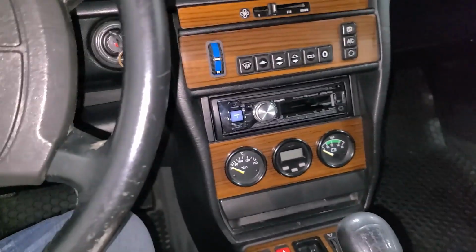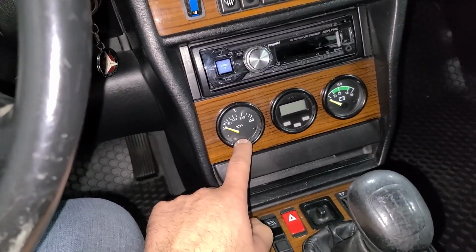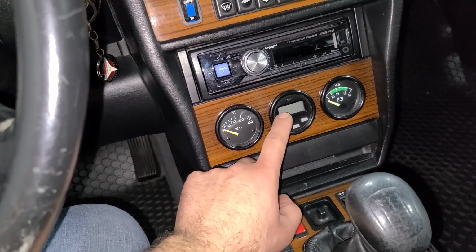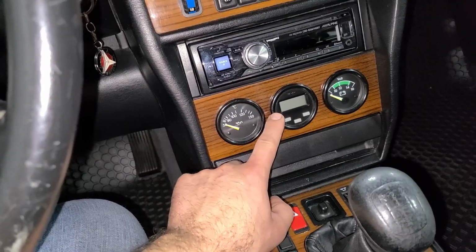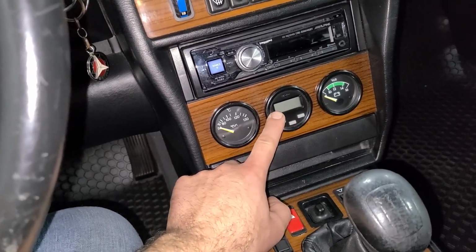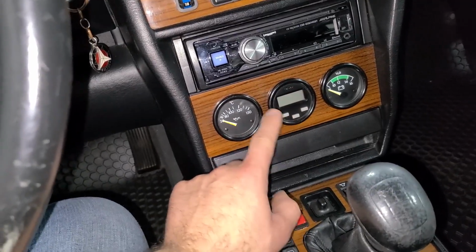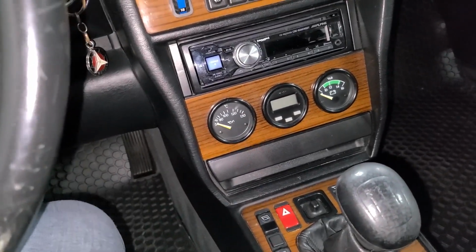Then we have a few gauges here. You have your oil temperature, very important, your voltmeter. And the first time I saw one of these, because we had a couple of these come into the dealer when I was a technician at Mercedes-Benz of Chicago, I thought this video gauge was aftermarket. That is a lap timer, which we are definitely going to try out on the test drive as well.